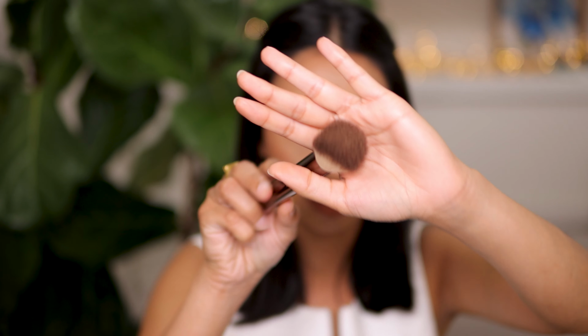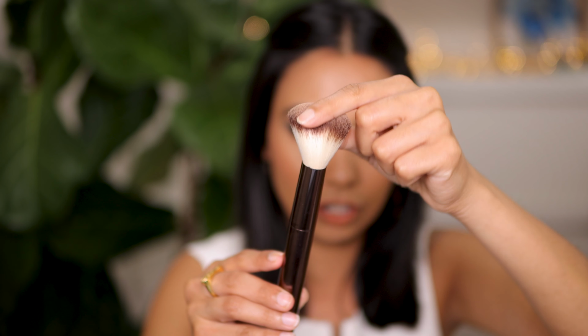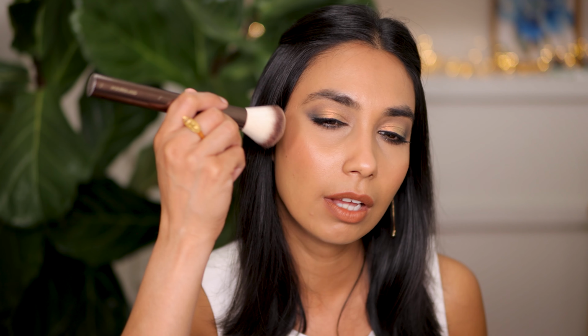Instead, you want to use something that is very soft, something like the Hourglass blush brush. So this is a synthetic brush. It is very soft and dense, and all you need to do is pat, just very soft patting motions on the cheek, and these blushes will diffuse out in a second. They're so easy to use, so easy to blend.